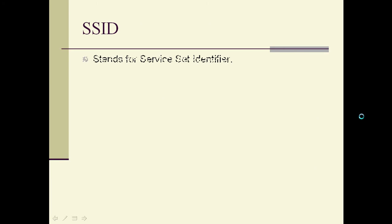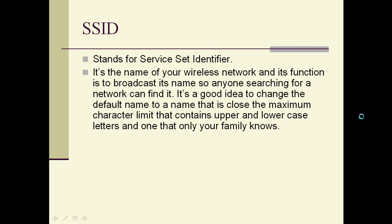SSID stands for Service Set Identifier. It's the name of your wireless network, and its function is to broadcast its name so anyone searching for a network can find it. It's a good idea to change the default name to a name that is close to the maximum character limit that contains upper and lowercase letters, and one that only your family knows.